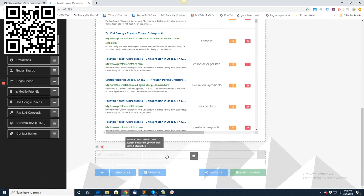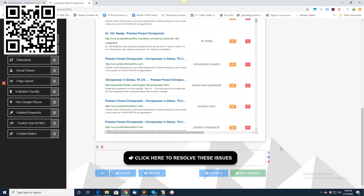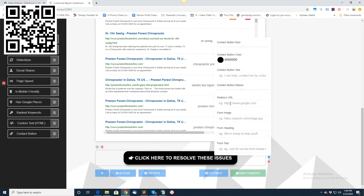You can also, at the end, say click here and resolve these issues. Now, what we have here is we can click this and go to our default page, but we also have to customize this. You can put your own redirect. If you have your own form, you want them to fill your own contact page on your own website, on your own domain that you would rather them go to, then that's fine.